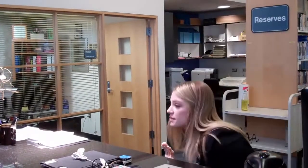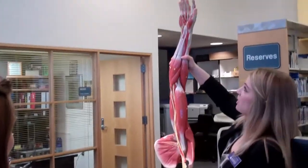So, another question. I'm having a lot of trouble with my anatomy class. Like, do you guys have anything that can help me out with that? Yes, we do, actually. We have a bunch of different anatomy models for students taking those kind of classes. So, we've got like this big arm here, an eyeball, heart, lots of different kinds.